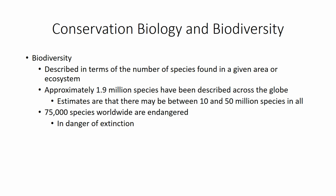Okay, things like tigers or black rhinos, they may be extinct now actually, are constantly being hunted for their fur or for their tusks if they're a rhino or an elephant, and also for their meat too by poachers. And so there are many, many species worldwide, about 75,000 that are endangered of extinction.